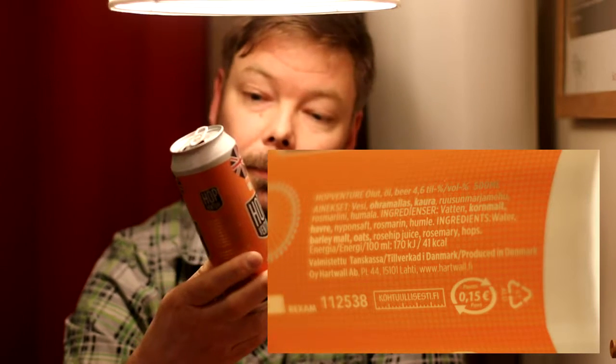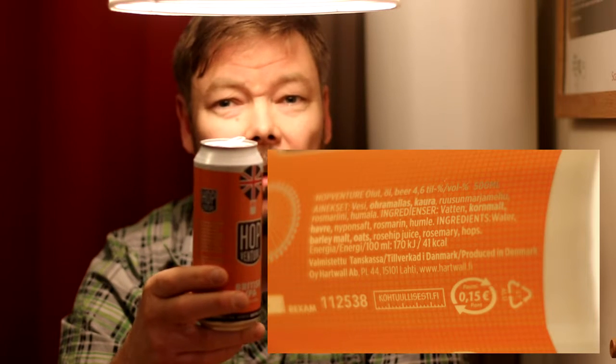The taste is less pleasant. It's not bad at all. Okay, so let's have a look at the can. So it has rosehip and rosemary in it, and I can't taste that.